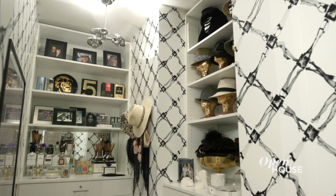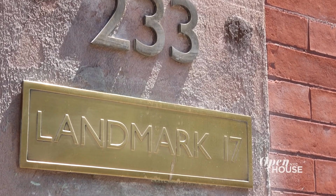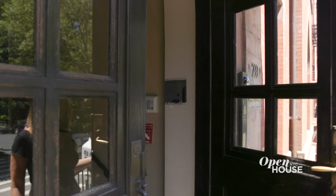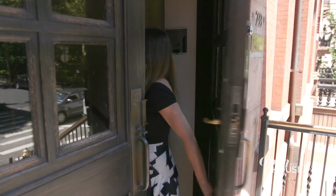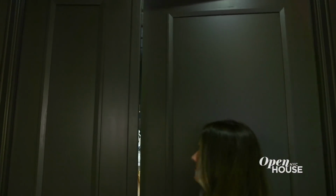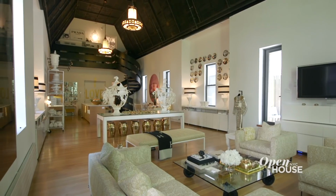Hi, I'm Lucinda, principal of Lucinda Loya Interiors. Welcome to my fashion-inspired apartment in Gramercy. This building was owned by two prominent families, the Stuyvesants and the Rutherfords. In fact, Stuyvesant Park is just across the street. It was then sold to a Presbyterian church, and this great room became a chapel. Actually, it's called Clapton Chapel because Eric Clapton used to live here.